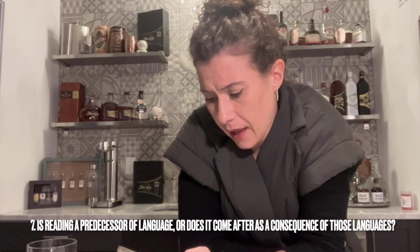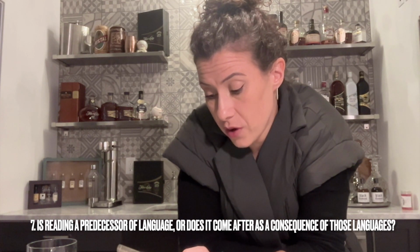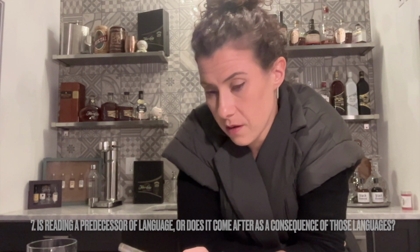Is reading, as the art of associating symbols and creating meaning out of them, a predecessor of language, or does it come after as a consequence of those languages? No, I think the reading has to come first. Because if you aren't already actively reading, which also brings interpretation into it, then there's no creating a language without looking for the meanings behind symbols, or trying to interpret symbols. Reading has to come before language.